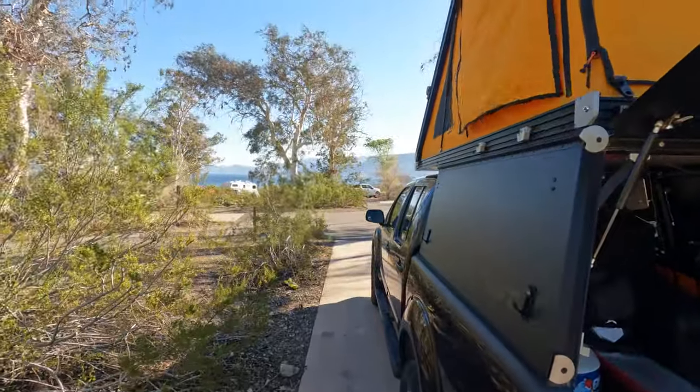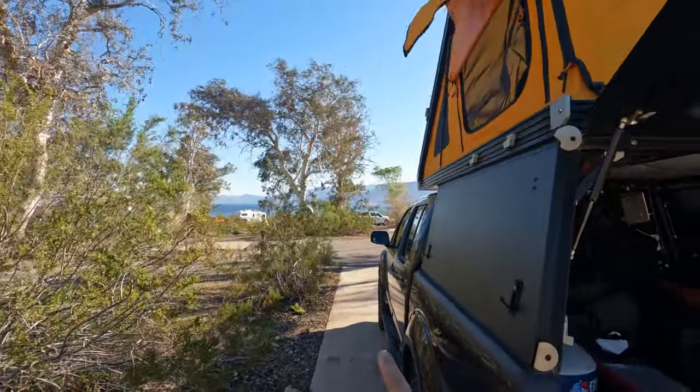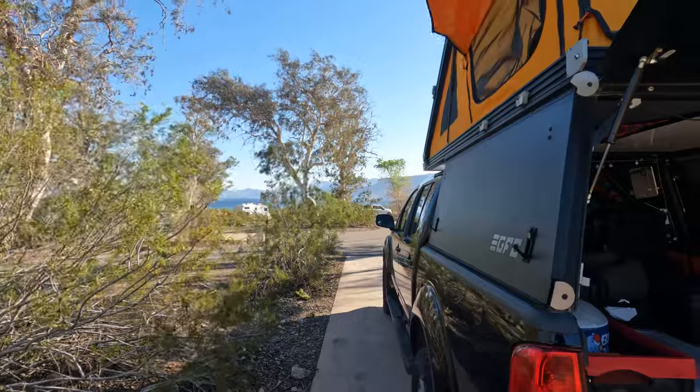I love the view from this campground. If you guys are wondering, I'm at spot 51 within Boulder Beach. The wind is getting serious, so we're gonna get this walk out of the way and get back on home. Let's go.